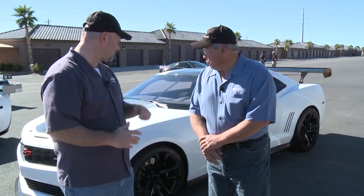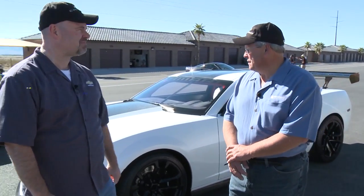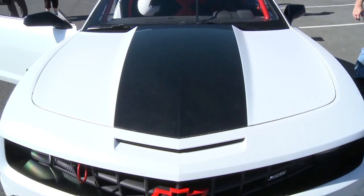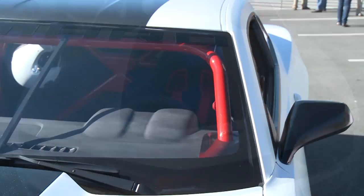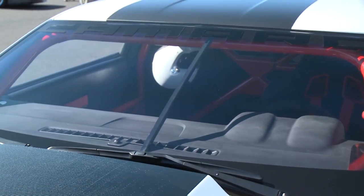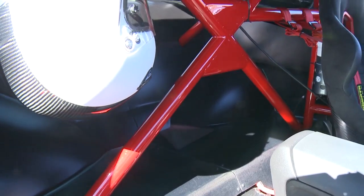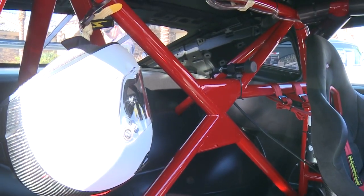Sure. Well, we started with a production Camaro Super Sport, and first off started with some weight reduction items. We used a carbon fiber hood, front fenders, and deck lid on this particular car to reduce the weight. We've also got polycarbonate front windshield and back window for weight savings, and the rear seat has been removed with carbon fiber closeouts in that area also.